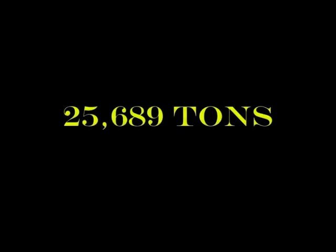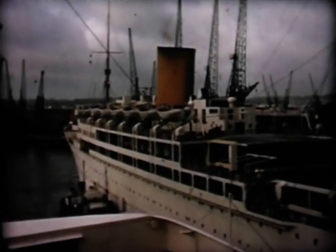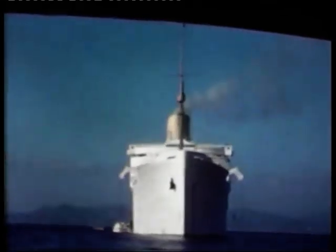We start with Andes of the Royal Mail Line, initially in her black livery. Andes is seen in Southampton behind Asturias. And then we see her in the Norwegian fjords. In 1959, she was rebuilt as a cruise liner and painted white. We now see her cruising in the Caribbean.